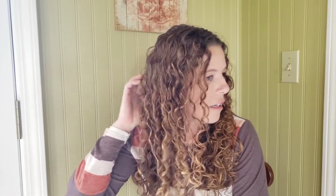So for the Twist side, I have good definition, but my curls are definitely bigger clumps, and even on the underside, and even this troubled area that doesn't really like to curl, it is bigger clumps, and so that also leads me to have less volume on this side. It's not a huge dramatic difference, and the fact that I have a center part doesn't help matters in my opinion, but that's what we're working with.